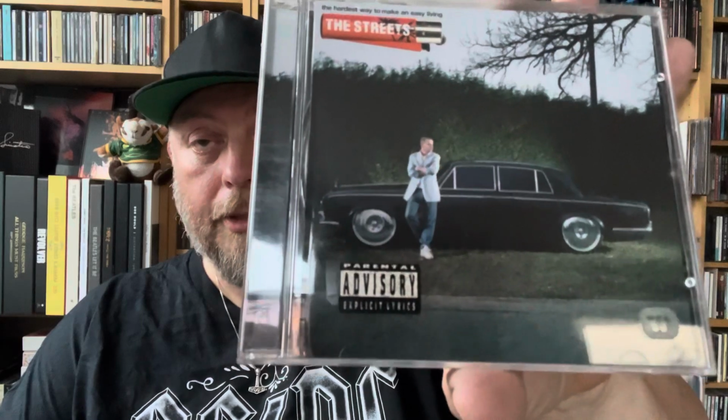Ah yes, the Streets. He was a huge presence there in the UK for a while, and he is standing in front of a very nice car, I must say. Is that the same car they burned to the ground on, was it Portugal the Man's cover?